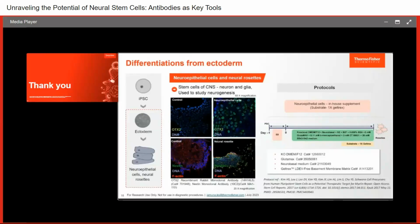So while performing the Schwann cell differentiation, one stage that comes in between is that of neural rosettes. Performing characterization in this stage ensures that our differentiation is proceeding in the right direction. So this actually acts like a checkpoint of differentiation.